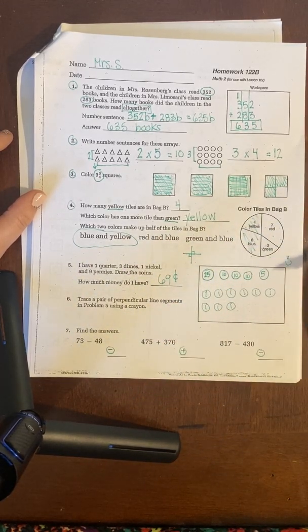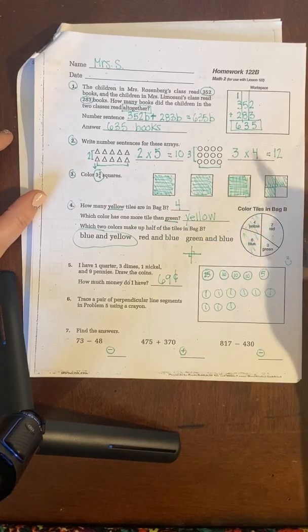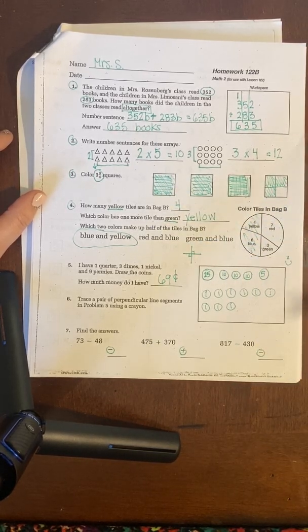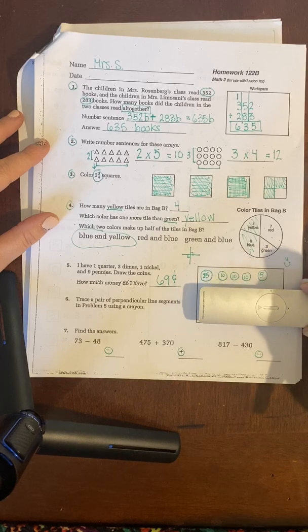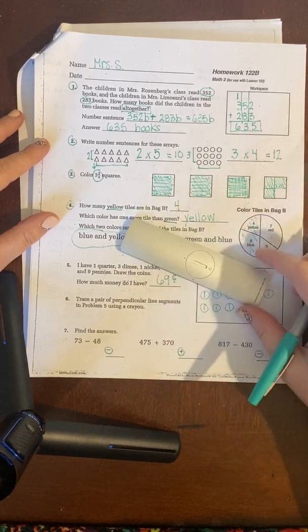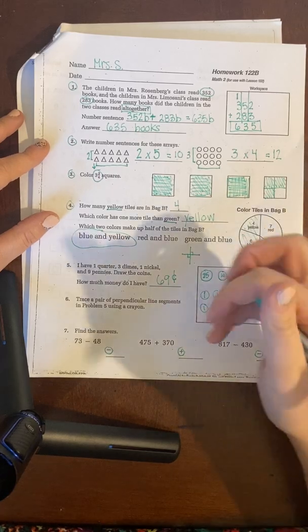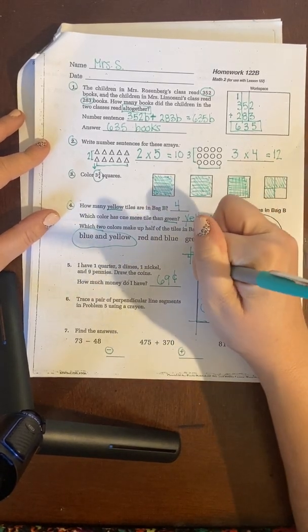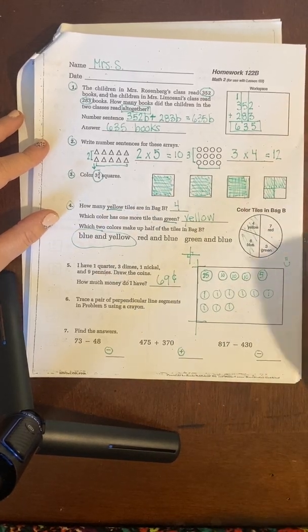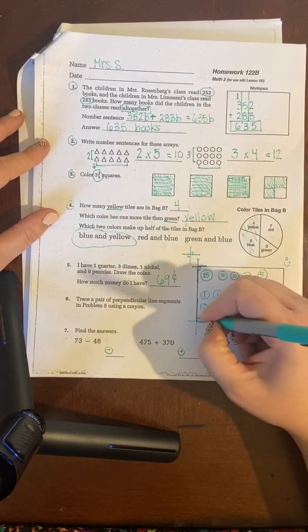Trace a pair of perpendicular line segments in problem 5 using a crayon. I'm going to keep using the pen I'm using. Now, perpendicular line segments meet at that 90-degree angle. Now, the way we can check this, we said by using a piece of paper or a ruler. I'm going to go ahead and use my Apple remote since it's right next to me, and it has that perfect corner. Is my Apple remote touching on both sides? Yes, it is. What about here? Yes. Here? Yes. Here? Yeah. So this rectangle actually has 1, 2, 3, 4 perpendicular line segments. So you could trace any 2 sides that you like.